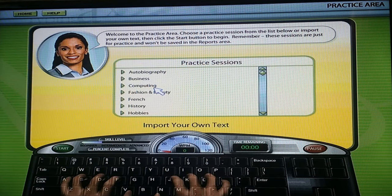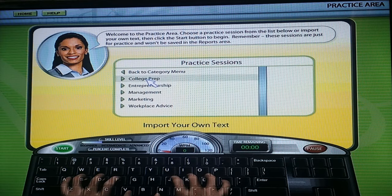Welcome to the practice area. Choose a practice passage from the list or import your own documents to begin. Remember, your work in the practice area won't be tracked in your progress reports.